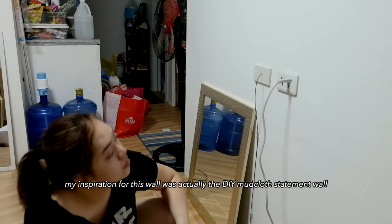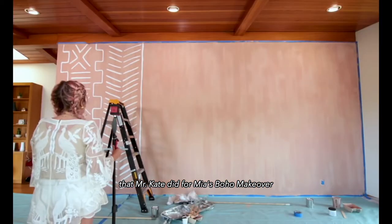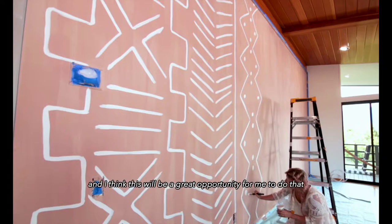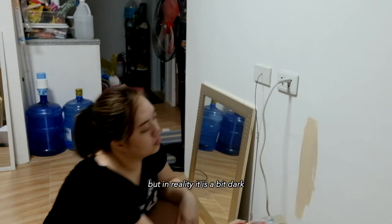My inspiration for this wall was actually the DIY Mudcloth statement wall that Mr. Kate did for her Boho Makeover. Ever since I saw that makeover years ago, I really want to try it out, and I think this will be a great opportunity for me to do that. Right now, I am testing the paint. In the camera, it looks fine, but in reality, it is a bit dark.